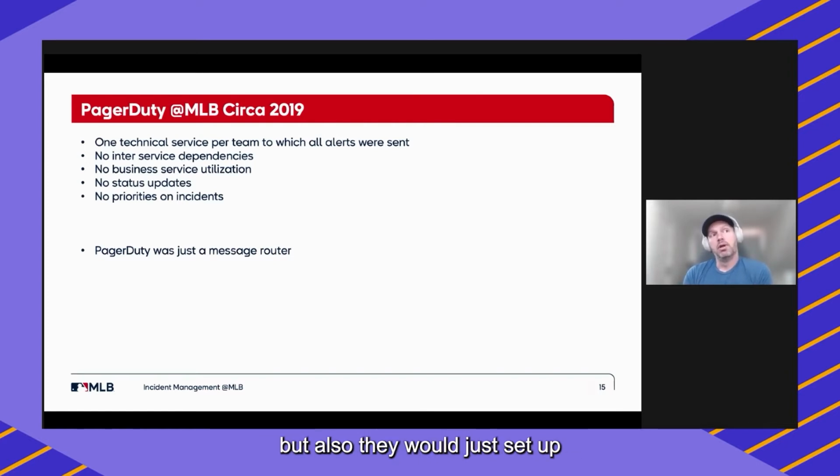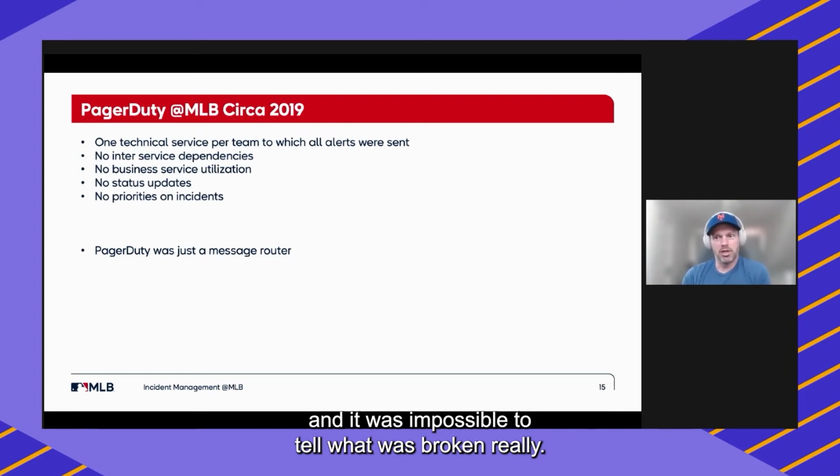But also, they would just set up one technical service for the team, this sort of ball of mud where all their alerts would go. So you may have a team that was running 100 individual software services providing some portion of the stack of MLB's technology, but they'd have all their alerts arriving in one ball of mud. And it was impossible to tell what was broken, really.